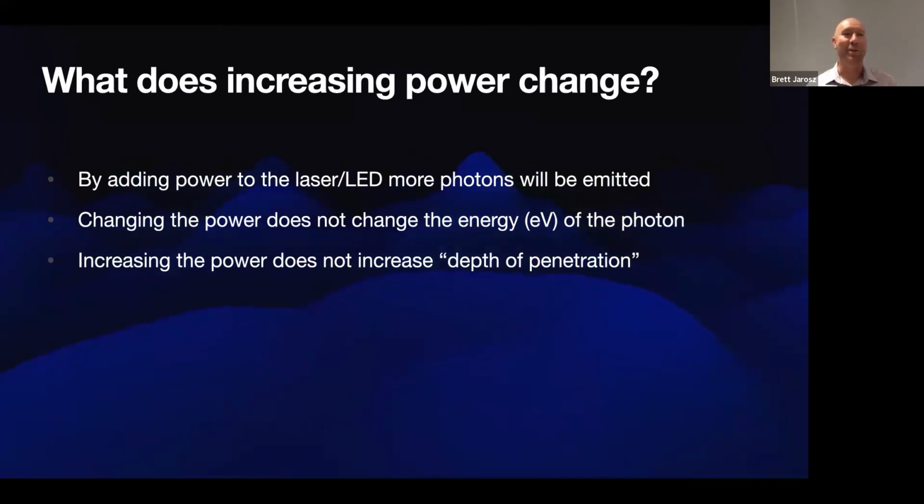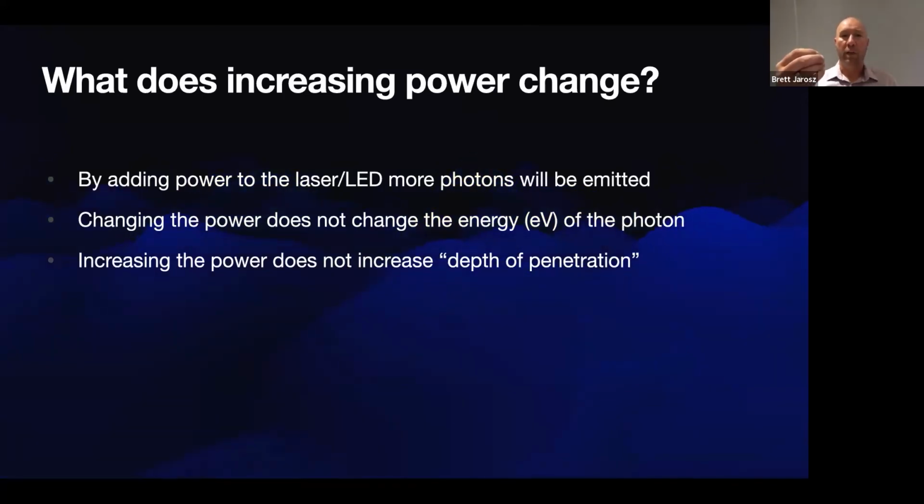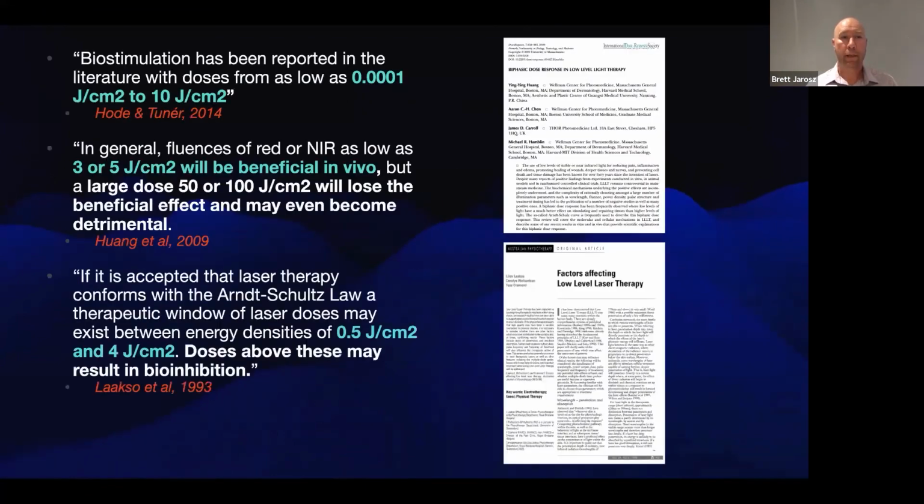But if we go into the research, which I haven't done in this presentation, it's not even the question really of the depth of penetration. When we look at the cellular processes, it's all got to do with this whole photochemical effect that the wavelengths are imparting. So biostimulation's been reported in the literature.